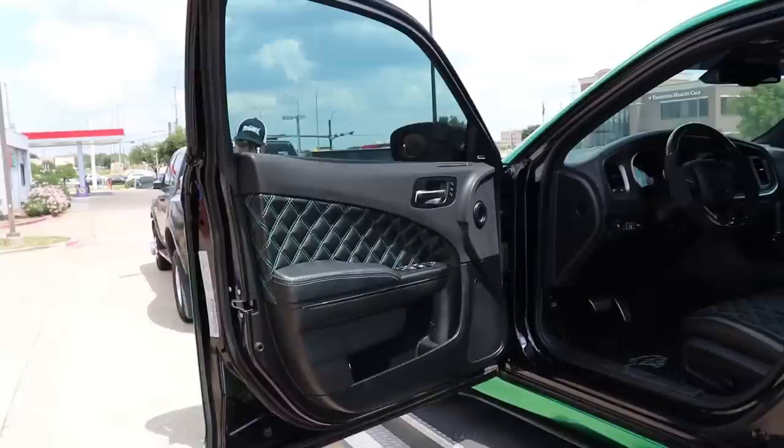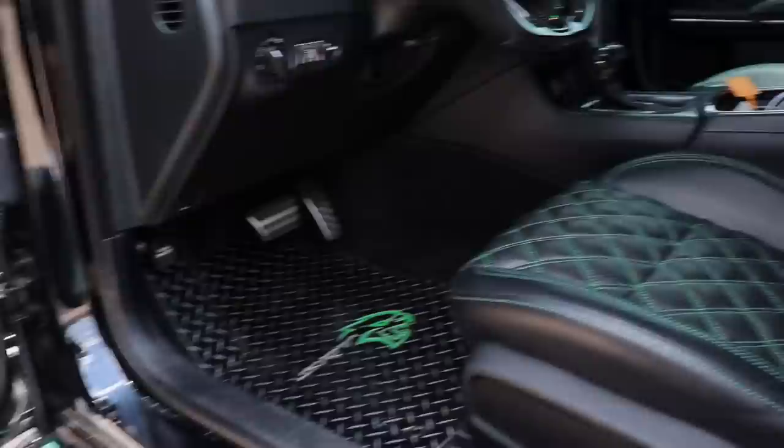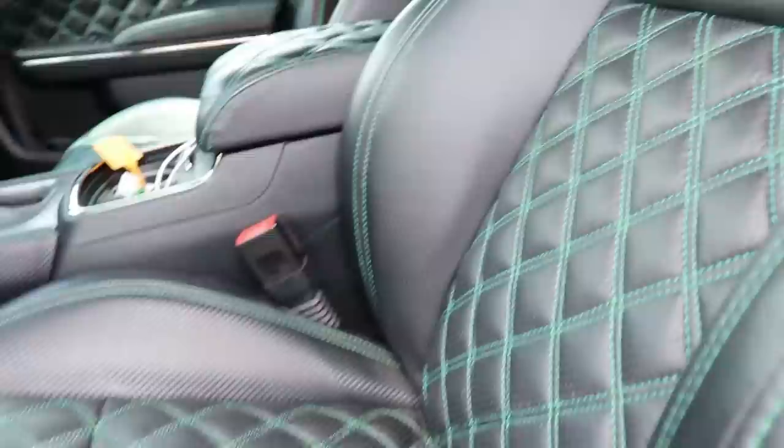We'll see. Check out the interior, y'all. Got the green stitching. Got the little carbon fiber thing going on right here. Damn, man, look at that. Look, he got suede right here, carbon fiber wheel. Got the green gauges. Oh yeah, man, my guy went all out. I like that. All right, Josh, moment of truth.